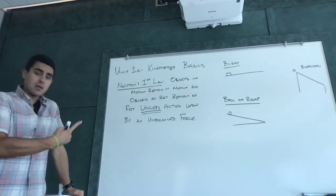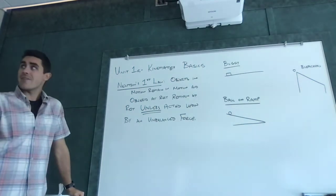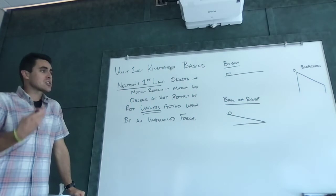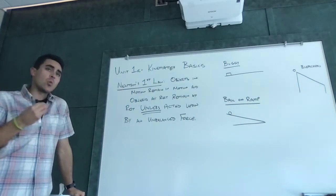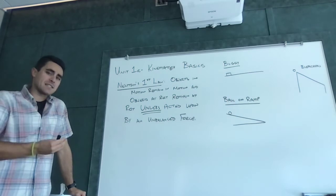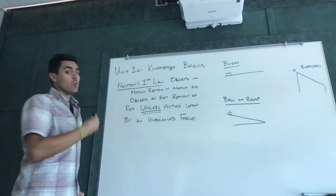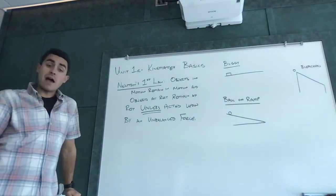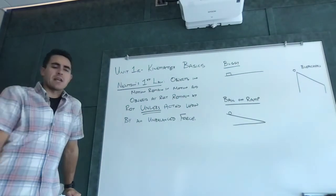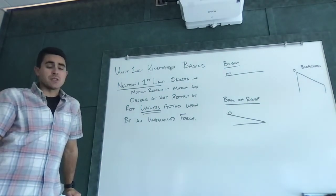We started with our buggy. We started with our ball on the ramp. We went to the bleachers and dropped some stuff. And every single time we asked ourselves the question, was an object accelerating or was it moving at a constant velocity? And our answer was always rooted in Newton's first law. Was there an unbalanced force or were there balanced forces? If there were balanced forces, we knew it was moving at a constant velocity. And if there were unbalanced forces, we knew the object was accelerating.